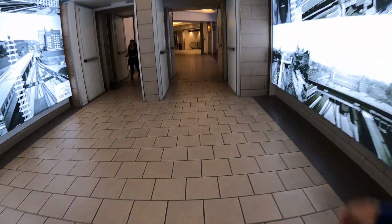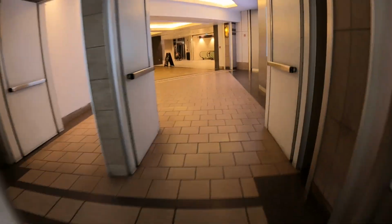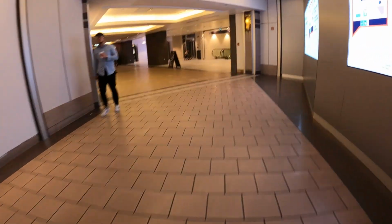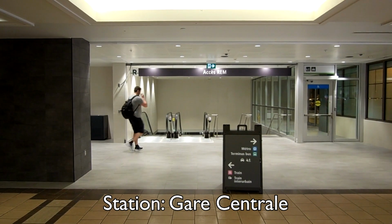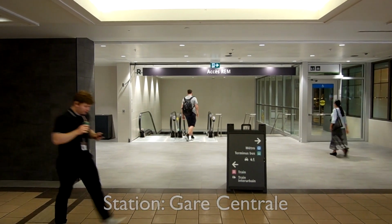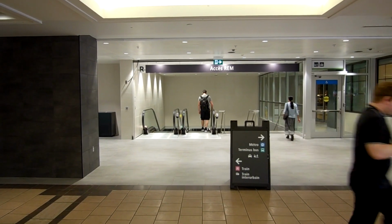Okay, now we have finally reached Gare Centrale de Montréal, or Montreal Central Station. As you can tell by the name, Montreal Central Station is the main railway station in Montreal. There, you can catch not only the REM, but also the EXO commuter trains, via rail, and even Amtrak.